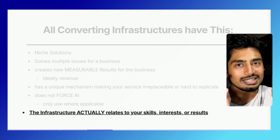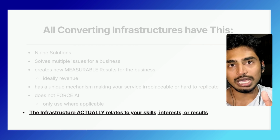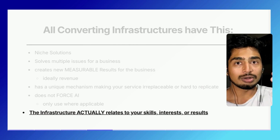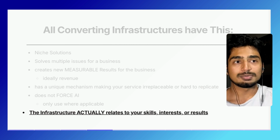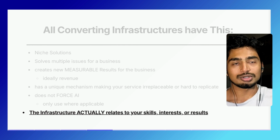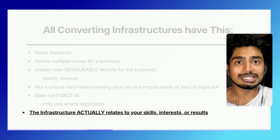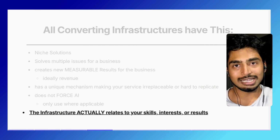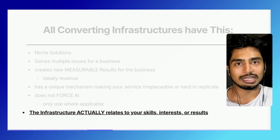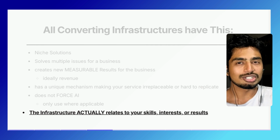I don't care if you think it's a small market, right? Because your infrastructure solely relies on the insights you have into an industry. So if you are in real estate, you've been a realtor for 4 years, that's better than me. You will have so much more knowledge of the real estate market than I do, all right? So hop into an infrastructure and build an infrastructure that you actually have experience, interest, or past results in. And I don't care if it's a very, very small niche like spas, there is still an infrastructure applicable. And trust me, that niche is bigger than you think.